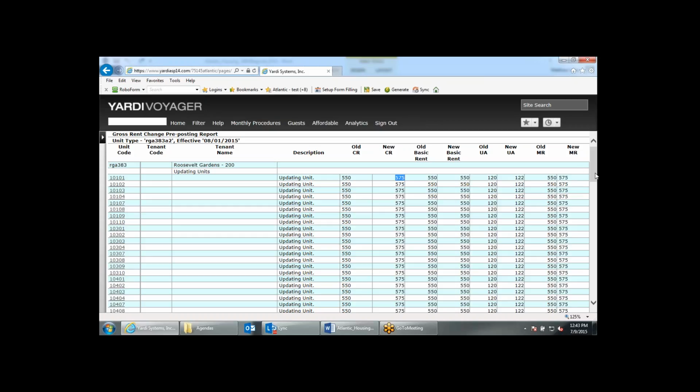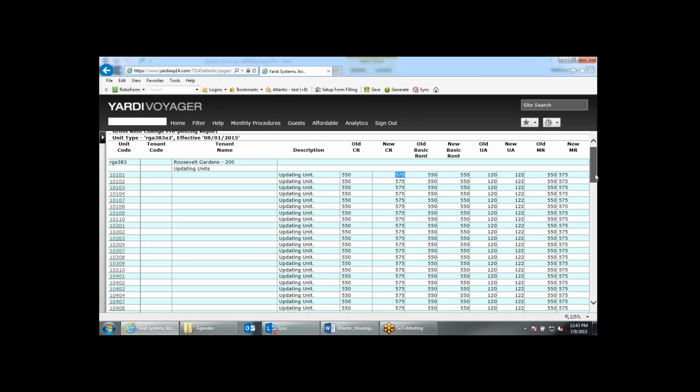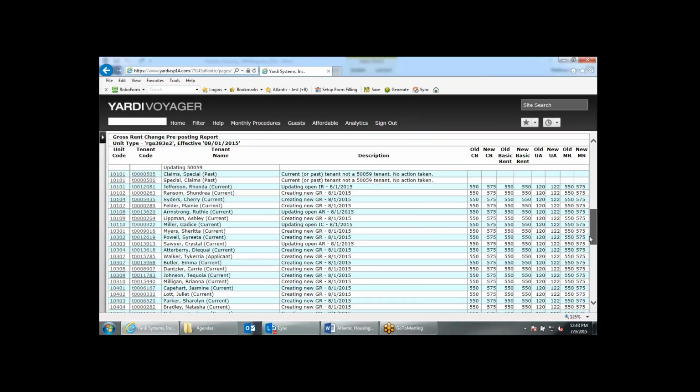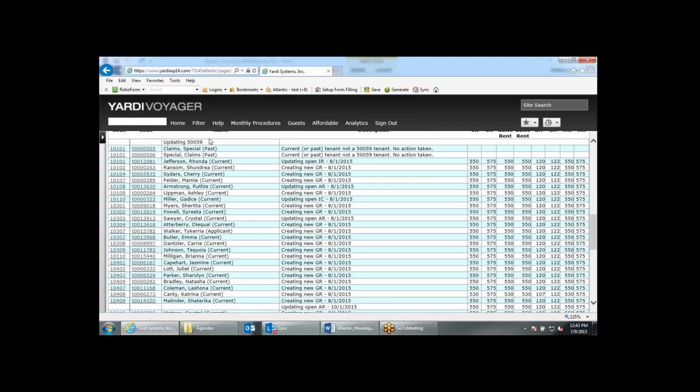Okay. So once I click the submit button, Voyager is going to do two things. It's going to update my unit information, right? It's going to change my old contract rent, put in my new contract rent. My old basic rent's not going to change at all, right, because I just put in 0. My old utility allowance and my new utility allowance. So that's very important. If nothing is changing, you can just put zeros in those fields as well. And then my new market rents will be updated as well. That's what new MR stands for.